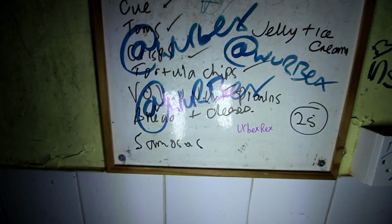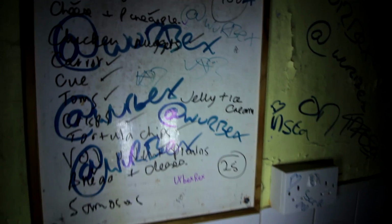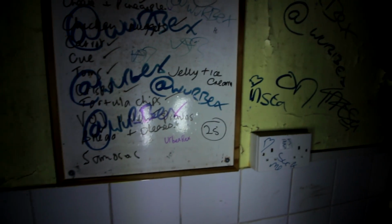Oh, vol-au-vents. Wow, how posh are they? The school gets vol-au-vents. Samosas. It's their genuine menu. Genuine ice cream. Well, that's true, but it does look pretty genuine. But I suppose that's true. It might not be a genuine menu.